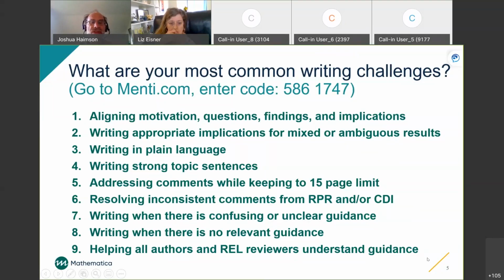And what we'd like you to do is just check off the most common challenges that your team has faced in writing REL reports. And this is a multiple choice question because that's the easiest way to get input from this large group. So do read through all 9 of these options. You'll have a chance in the chat window to offer other kinds of writing challenges. But among these 9, you can check off up to 3 of them that you've experienced and think are common and important.